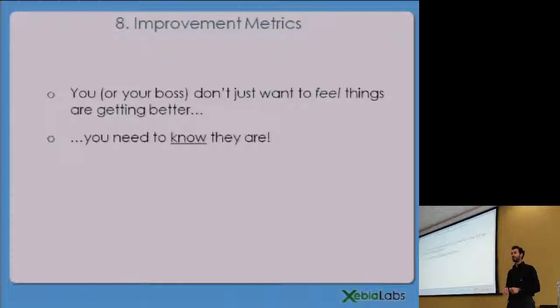Now, as technical people, frankly, all we want is to know that stuff's working. That's cool. Unfortunately, there's usually a layer above us, and our bosses also want to be able to measure us. They want to know that we're getting better. So it's not just about saying, oh, I've got this great pipeline, it all works. They're like, show me, so that I can show my boss and so on.